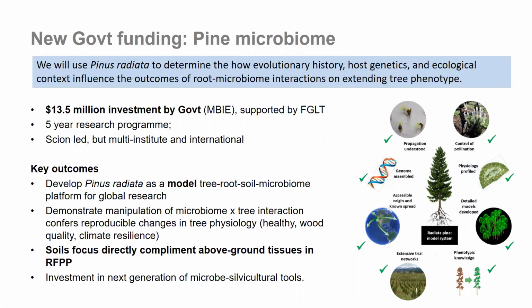So a key outcome for us is the development and establishment of Pinus radiata as a model tree root soil microbiome platform globally. And the reason that we want to do this is that our resources and the amount of time we have available to make these gains in New Zealand is quite limited, and we want to be able to harness what people can do globally. So if we establish pine as the model, like a crop species that other research labs take up all around the world and publish on, well, they're essentially doing a lot of the work and investment for us, and those benefits, those science outcomes and how we interpret them for New Zealand forestry will flow through. It's a case of working smarter, not working harder.